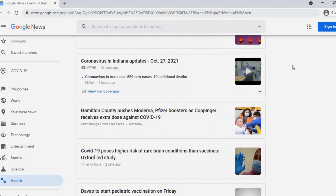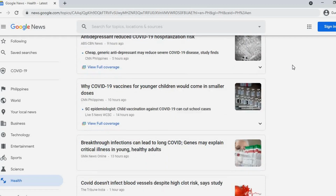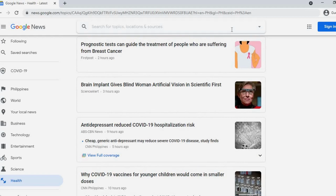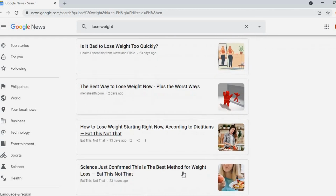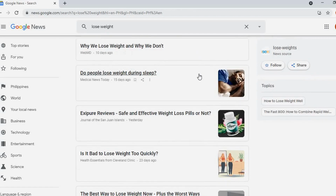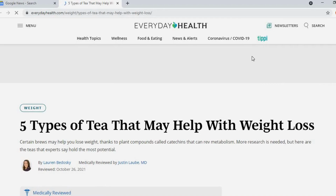So what you will do is scroll down and find one interesting article that you think a lot of people would want to read and know about. Let's say lose weight. So I am going to type in here lose weight, and look at that. A lot of these articles have just been shown to me about how to lose weight. So this is the one I want to turn my attention to, but you can choose whatever you prefer, guys, okay? We are just going to pick one, like this one right here: 5 types of tea that may help with weight loss. Now we are going to click on it and it's going to show us this page.